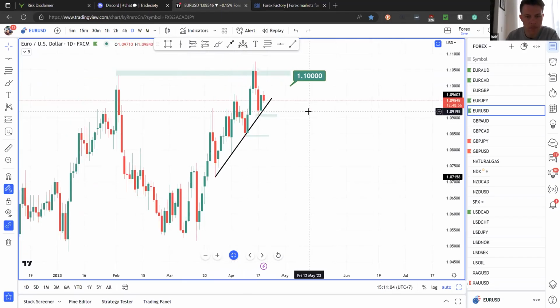Yeah, so hard to say. Again, I always like to ask myself, what would make me bullish? What would make me bearish? I think that's a good way of approaching a trading plan when you're creating it. Yeah. So what would make you bullish?